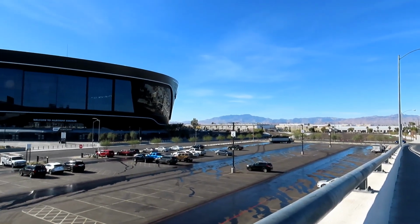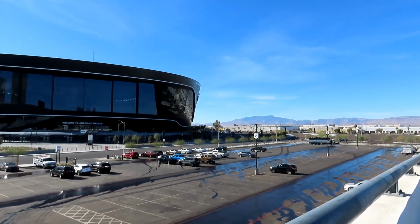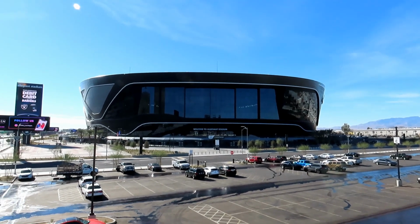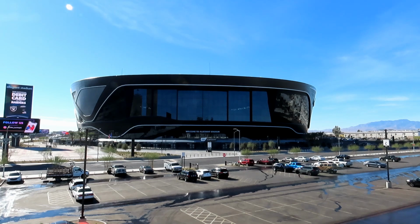Alright, it's a beautiful day today. It's supposed to get close to 70 degrees. Not bad for January 15th. I think today and tomorrow is going to be close to 70. That's pretty good.